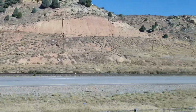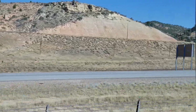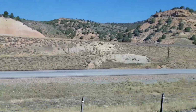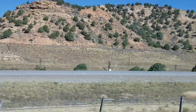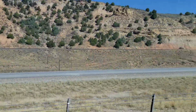So you can see where the cut is at up there. That's the high line. And the low line, well, just barely catch it above the highway there. Now it's right there, just right above the highway. Kind of hard to see. Now we're above it. We're way above the low line now.